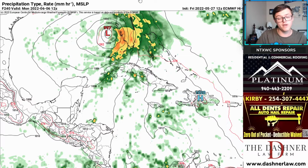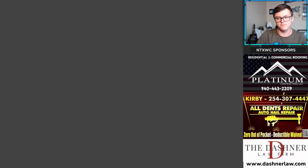And at least at this point, the European model and the GFS model are keeping it away from the Texas and Louisiana coastline. As of right now, it seems like the best chance of where this will go is likely going to be closer to areas like Florida, or it might even miss Florida and go kind of directly south of there. So there will be something to watch there.